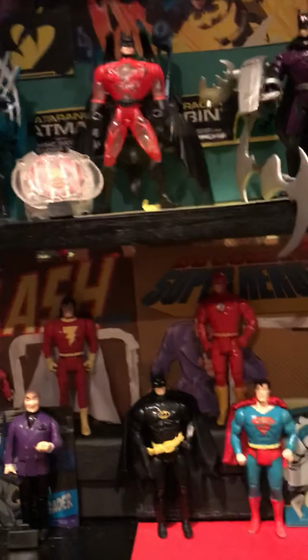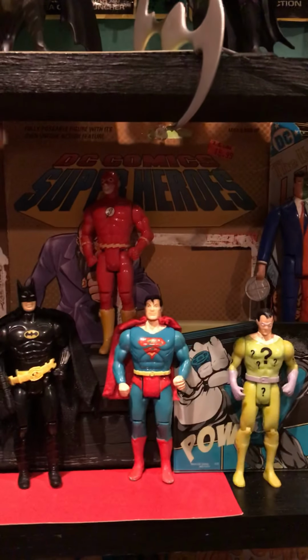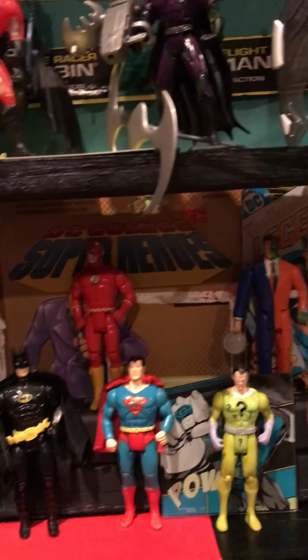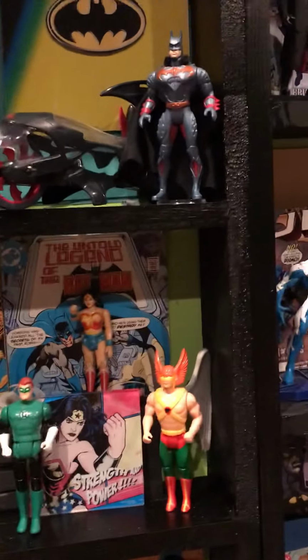I think the most expensive one out of the series, I believe, is the Superman, and I could be wrong, but I think he is. And again, you're not talking by much. We're not talking hundreds of dollars here. So again, it's a nice vintage line if you want to collect some DC characters.